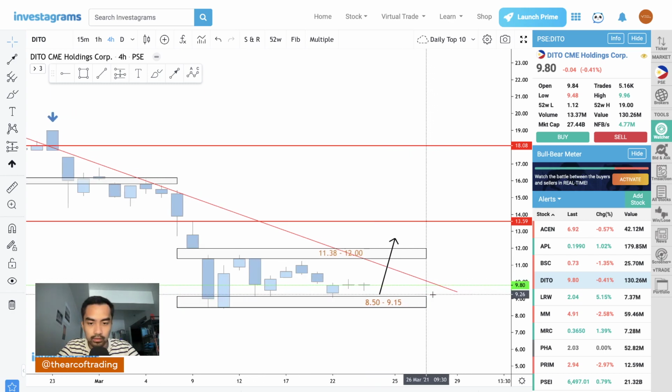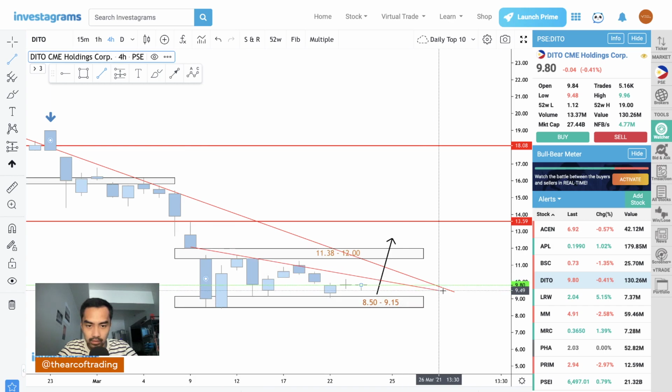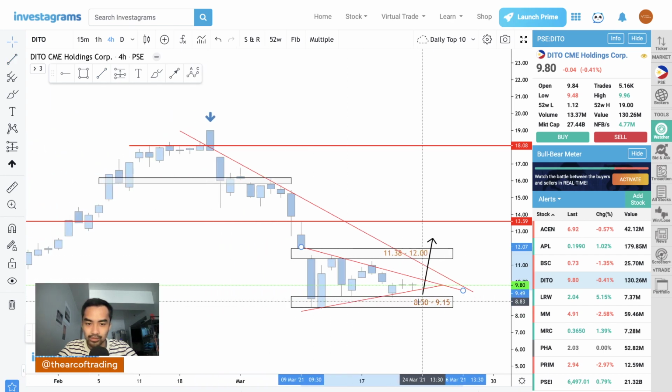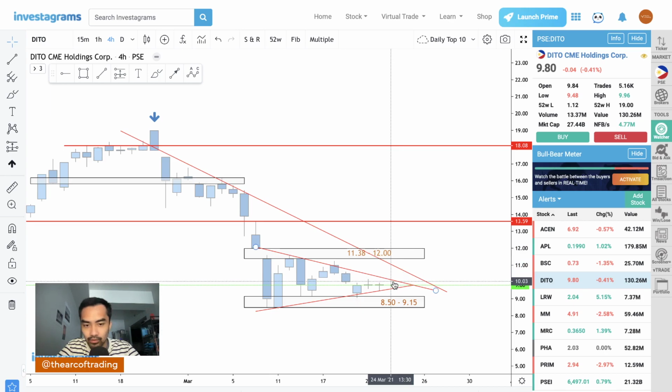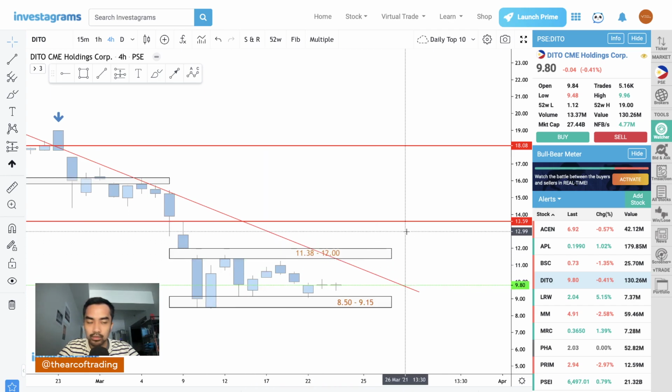So we shall see what it wants to do, but for now it definitely has a slight bias on the sellers, still going downwards, and it's still undecided what it wants to do. But we're seeing this symmetrical triangle, so definitely undecided, and it's trying to get smaller and smaller of a candle here, and it'll finally decide where it wants to go very soon. So watch out for that. Watch out for Dito, what it wants to do.